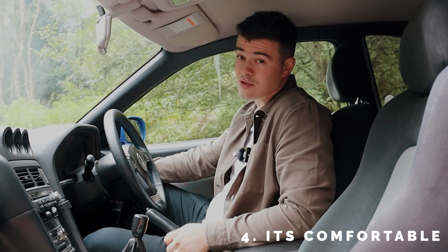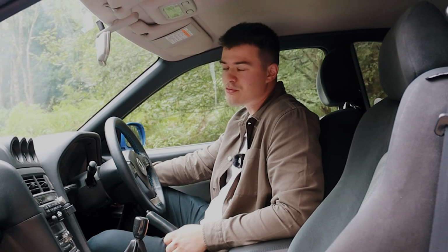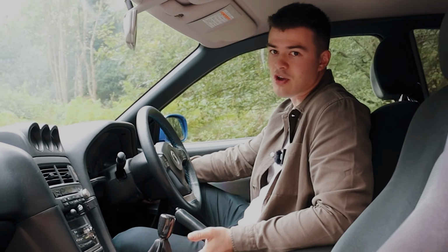It is a surprisingly comfortable car. I've done trips all around the UK in this so far, taking it around the Lakes and Cotswolds, and it is really, really comfortable. It is a GT car after all. But yeah, I didn't expect it to be this comfortable. The suspension's surprisingly soft, and of course, it's a Skyline, it handles really well.